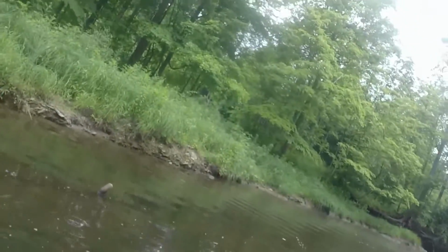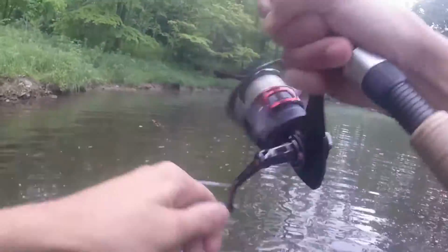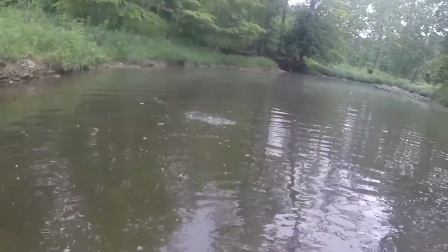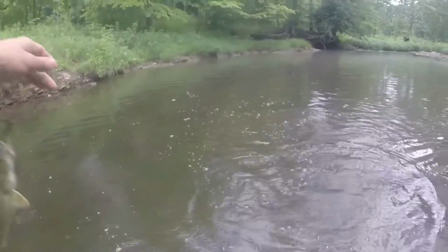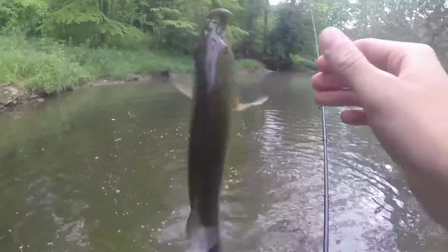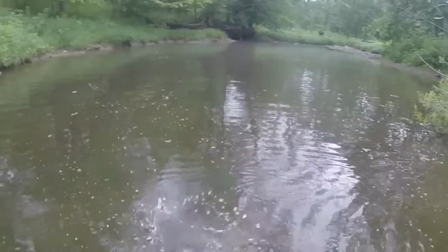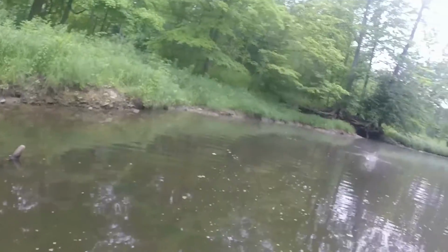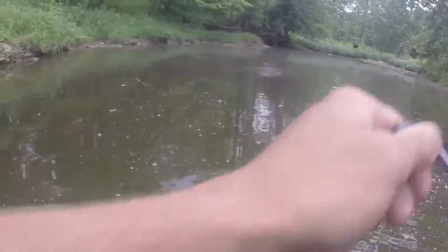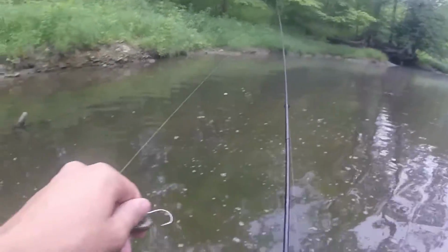Oh yeah, there he is. There's the big one. He's running right towards me. He's not big, but I mean, it's a good one. Sweet, told you. It's number 3 out of this hole. Oh, another one. Rock bass. Oh no, it's a little smallmouth. Look, that's 4. It's another little one. That's number 4.